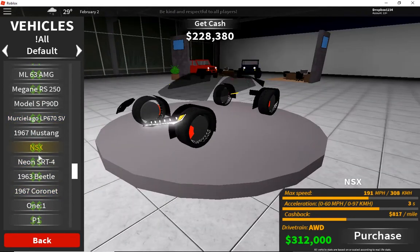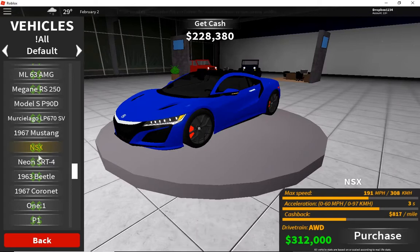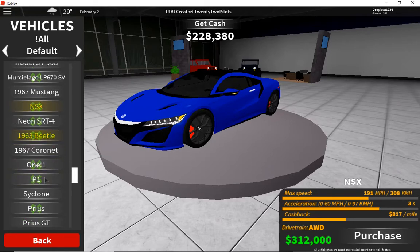Acura NSX, the electric and gasoline powered supercar. 191 miles per hour, 3 seconds off the dotted line, and $8.17 a mile. I was going to purchase this car, but then I bought the 720S. Do I regret it? No.